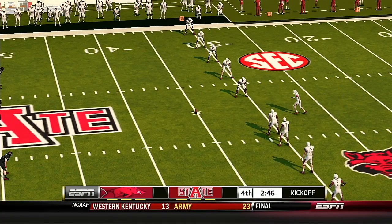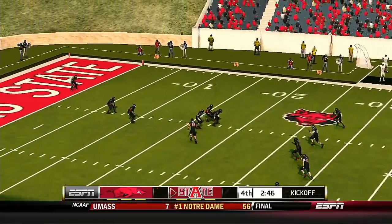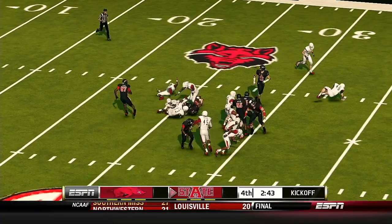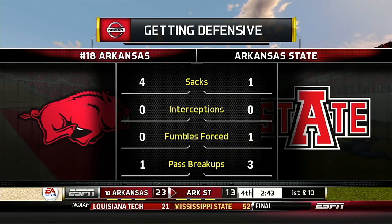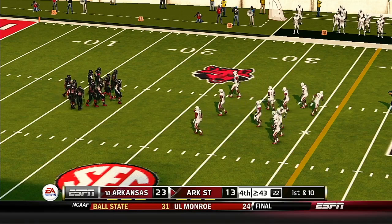The kicker looks like he's ready to kick this one off. Number 23, back to return. Poland fields it at the 7. Tackle at the 26-yard line. The Razorbacks defense came to play, and man, they have played beautifully. How many do they have dressed out there? 12 or 13 defenders? I mean, they're flying all over the field, and this poor offense just can't move the ball. They have no chance.